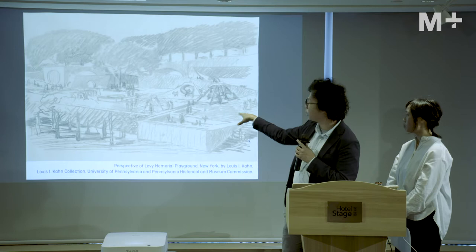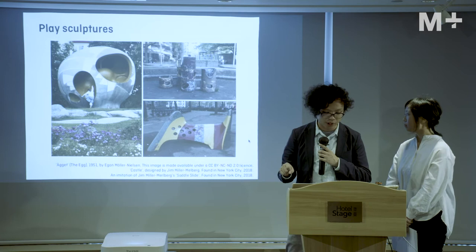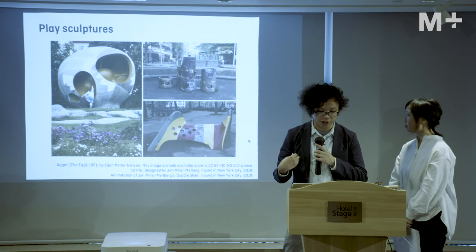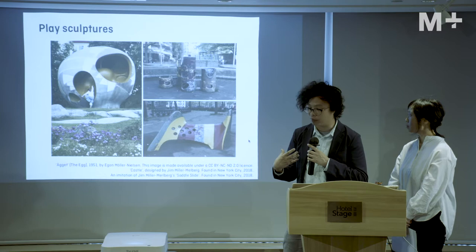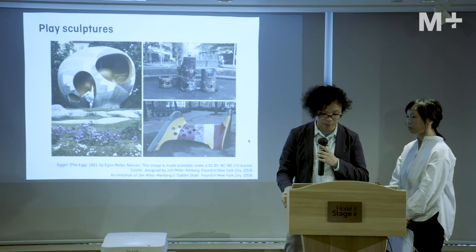And in around the 50s to 70s, there were other artists and designers who had a similar belief that abstract play sculpture can better boost creativity and imagination in children than traditional play equipment. These sculptures were usually made using cast concrete, and there was no prescribed way to play. The active involvement of the Museum of Modern Art and modern artists helped to elevate playground or play equipment design to the level of art, and play sculptures became associated with taste.